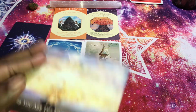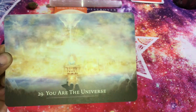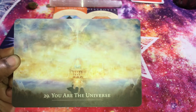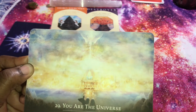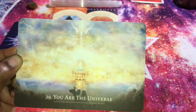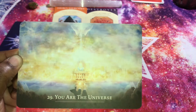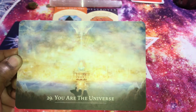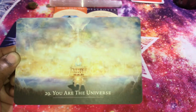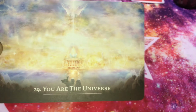Knowing that, and then you are the universe. So it's just like knowing that you are as connected as you feel. Tap into that energy. Know that you are the universe. You can create the reality that you appreciate and you want and love. Don't ignore it when things are happening around you that you just don't feel right about. You're not feeling right about it for a reason. So go ahead and step up and make that change.